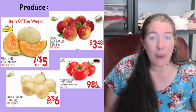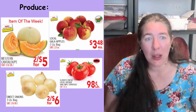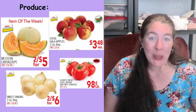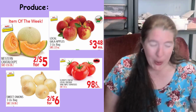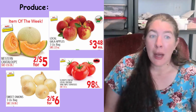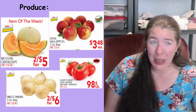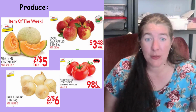Another option is a 3 pound bag of Gala apples for $3.48. And they did have apples on sale last week that were organic. These are not organic, but they're still a pretty good deal. Another option is they have a 3 pound bag of sweet onions. That's two for $6. And I double checked, and typically one of these bags runs about $5. So if you use a lot of onions, this is definitely a good deal. Now, we use a lot of tomatoes in our house, and 98 cents a pound for tomatoes is a great deal because honestly, they can run anywhere from like $1.98 to $2.98 a pound. So I am always very excited when I see them for less than $1 a pound.